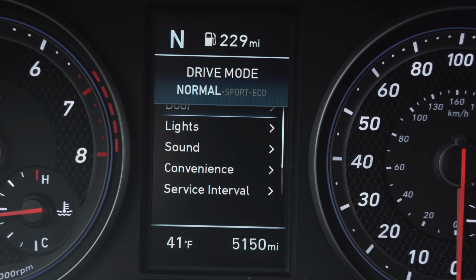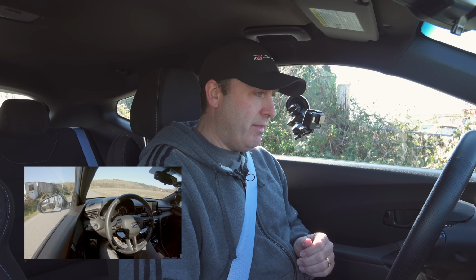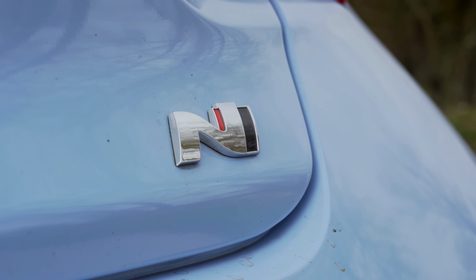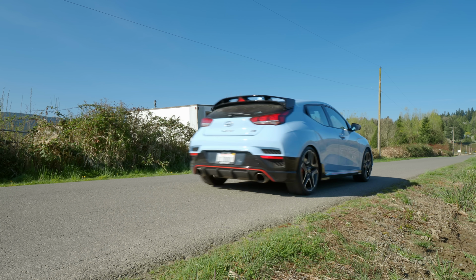First, I have to put it into N mode. I then put it into first gear. I keep the clutch pedal in. I then go full throttle. 3, 2, 1, and go.